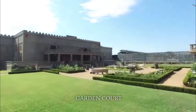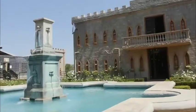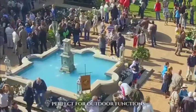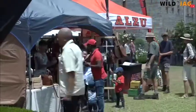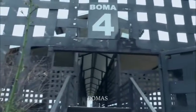The Garden Court. The Garden Court is home to fragrant rose gardens which bloom prettily throughout the year. This is the social hub of Castle de Wildt, where guests and visitors meet to share pleasantries, browse through exhibitions, enjoy family life, and make new friends. This area is flanked by 4 bomas which come alive during wildlife, cattle, livestock, and Arabian horse auctions.